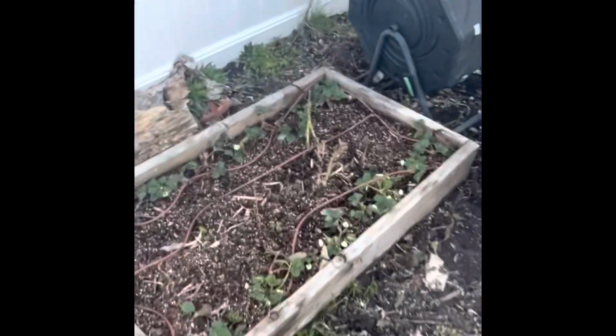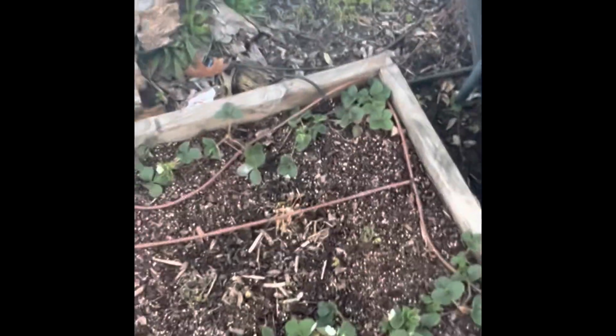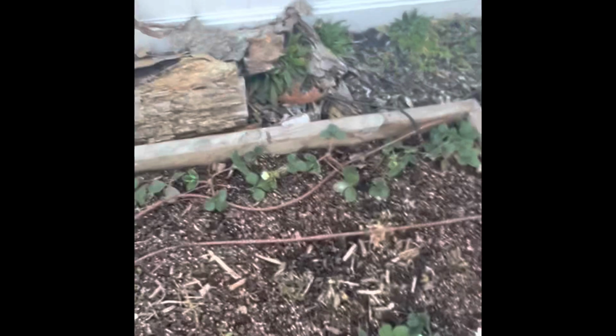Just tossed them in here. Got the drip irrigation going. The asparagus has been popping up nicely, which is always fantastic. We're trying to get ahead of it this year, and then transplanted some more strawberry plants with white flowers going already, so that's always a good thing.